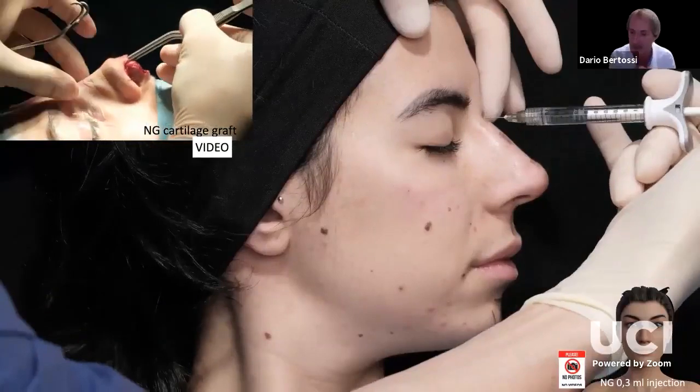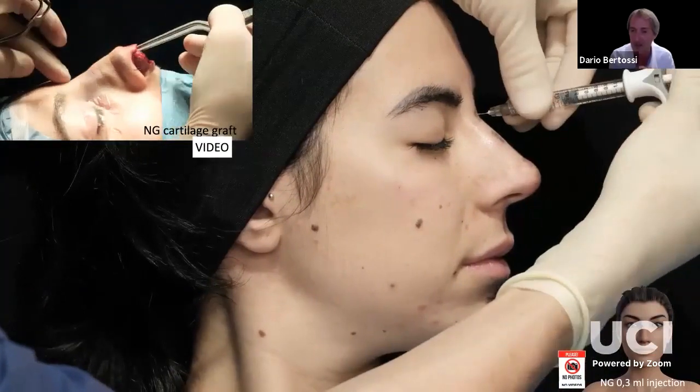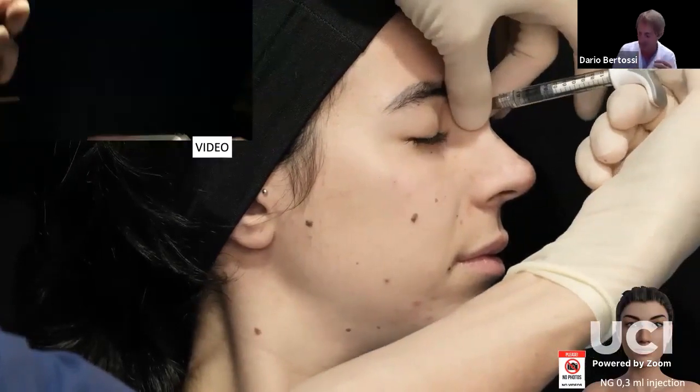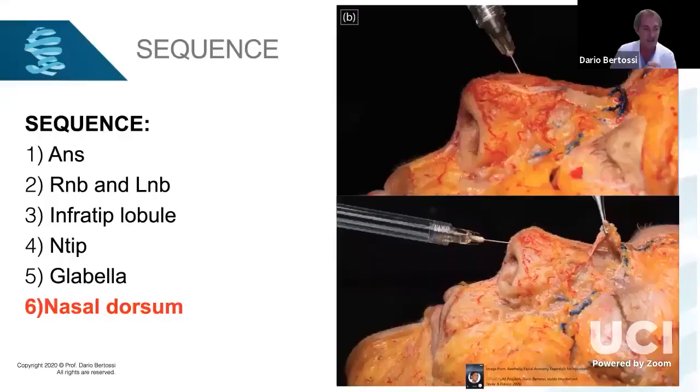You see, we are touching the bone, we are aspirating, and then we are holding between the fingers and injecting the planned amount of the filler that we want to inject in this area. And the nasal dorsum, as you can see here, we can go with the needle or with the cannula, as I mentioned, between the domes. You see the two different connections here. And by injecting this area, we are refining, so making touch-up of what we have achieved with the previous injection.